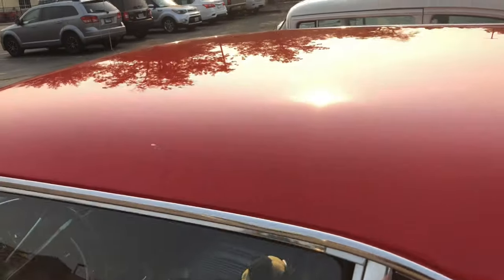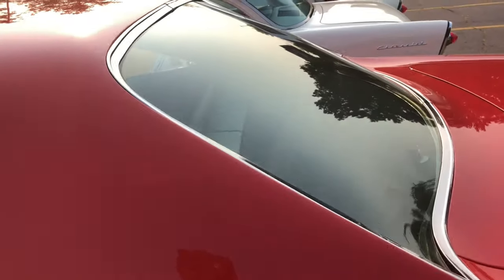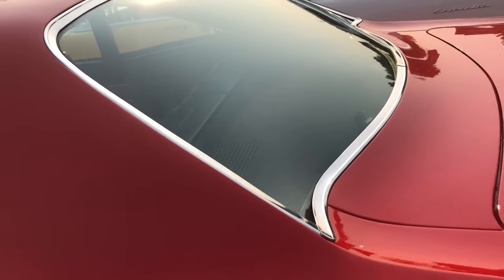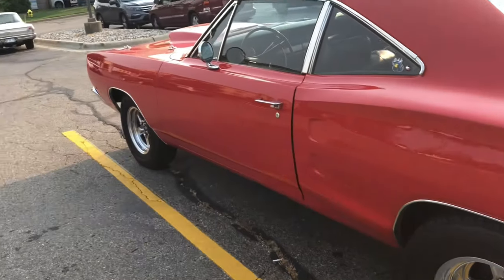This one here is an automatic. And the interior in it is spectacular. Leather interior, black leather interior, man. This thing is clean. It is clean. These things were fast, powerful cars. And these things were beautiful muscle cars. Nice roof. Going back to the back window. Everything looks intact, nice and clean. Big wheels on the back. Smaller wheels on the front.